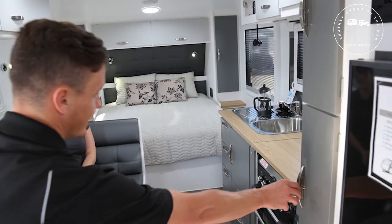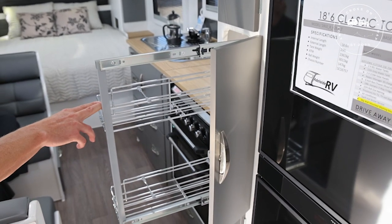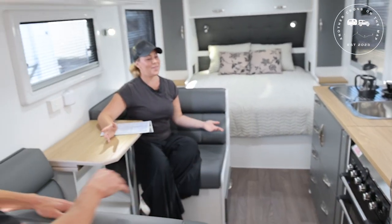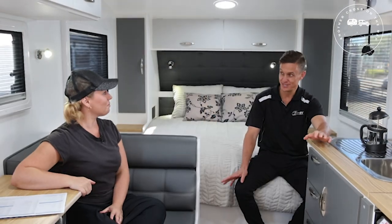So floor to ceiling. Okay, you've got these beautiful pull-out baskets. So if you are sitting here, you can get the nibblies even closer to you. It's the important things. I love that you understand me. That's it. Okay, so you look incredibly comfortable sitting there.